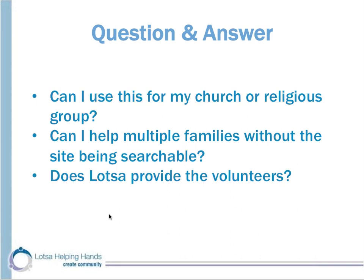One more question: when you were speaking about helping multiple families and not being searchable, was your response that you would then create a private community, not an open one? Yes, thank you so much for asking that question. When you need to create a community to help multiple families and you don't want the community to be searchable, or if you can't be searchable yet, if you are in Canada, as an example, you would just choose to create a private community. And that private community can definitely do all of the things that an open community can do in terms of groups and having multiple families being helped. The only difference is that it can't be searched.